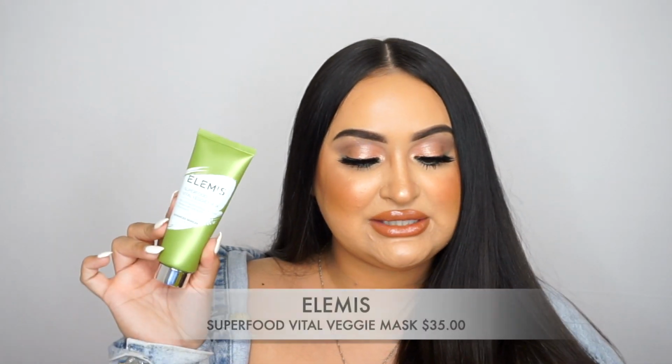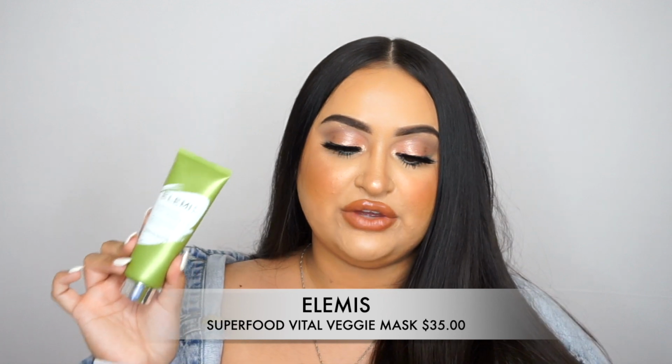So I love this subscription. The first product we have here is the Elemis Superfood Vital Veggie Mask. I've been wanting to use this mainly at night or maybe in the morning. I haven't used it yet, so I'm super excited to try this. I pretty much love all the skincare that has come in Boxycharm so far, so I'm pretty sure I'm not going to be disappointed in this.